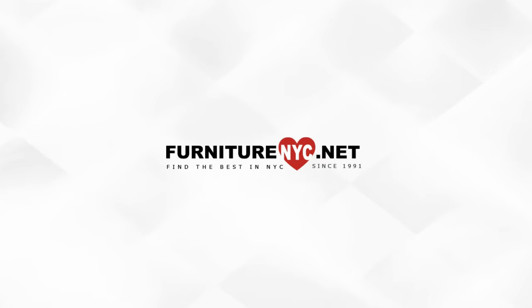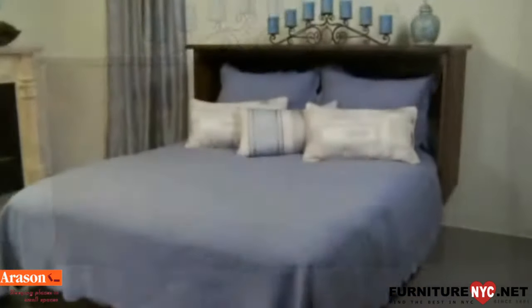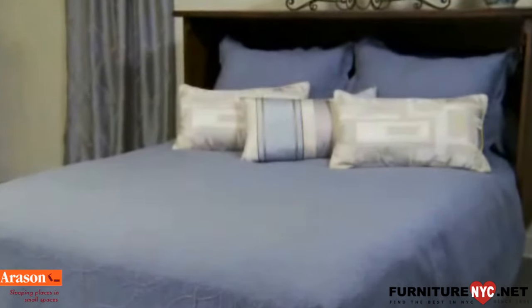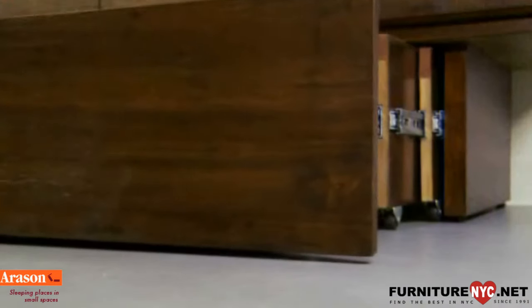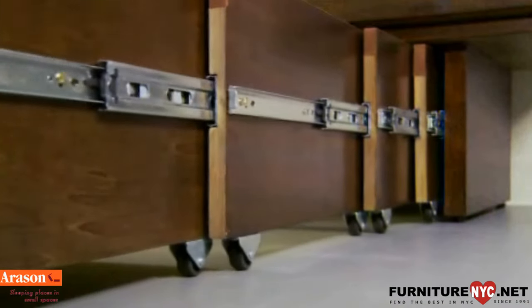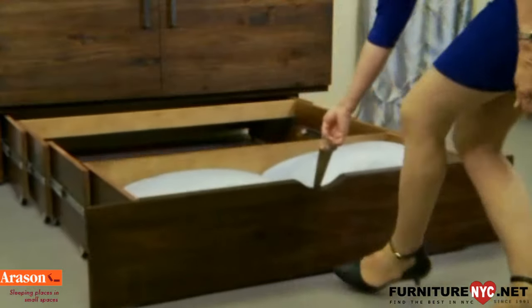Open up your world with the new Credenzi cabinet bed from Arason Enterprises. The Credenzi opens into a full-length queen-size bed from an attractive cabinet. To open, the storage drawer telescopes out on 8 inline sturdy casters with a convenient pull strap.